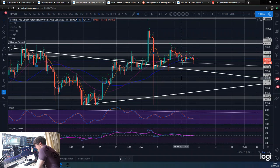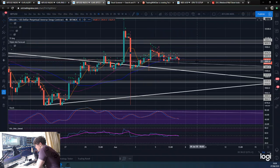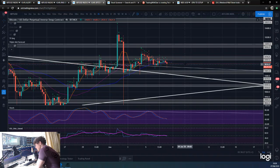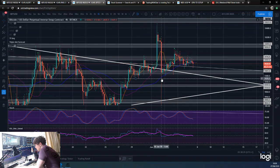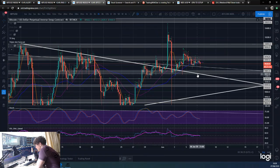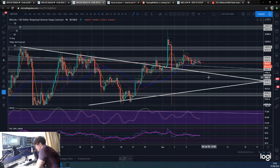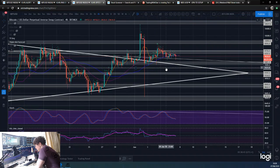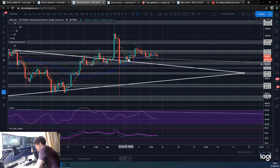You will note there are a lot of long lower wicks going on in Bitcoin here, so that potentially is showing that there is buying pressure, at least on this smaller time frame. Obviously, we don't know if a big volume comes in and breaks us through these lower ranges. If so, I'd expect a big move down, especially since on this shorter term time frame we can see buyers coming in on these dips.